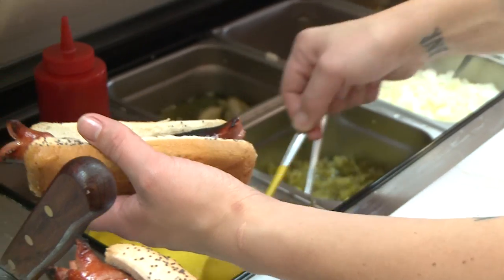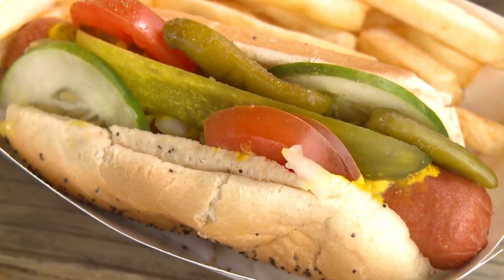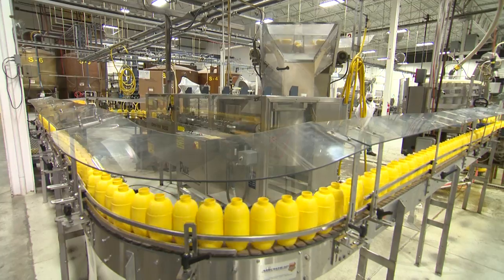We know mustard is so essential for a Chicago-style hot dog. Chicago-style dog is, to me, the perfect food. You got protein, you got carbohydrate, you got the vegetables, but mustard, this yellow ribbon of deliciousness, ties it all together. Work it, work it, work it!